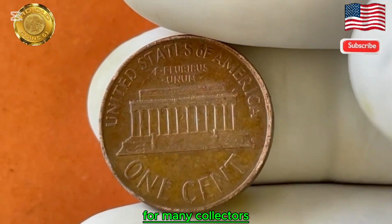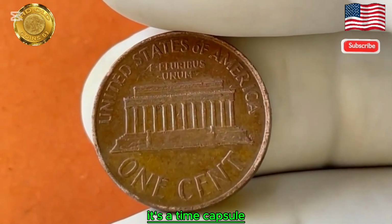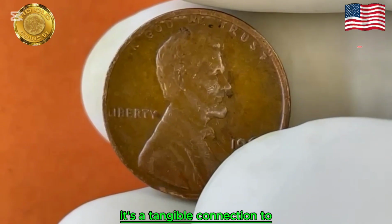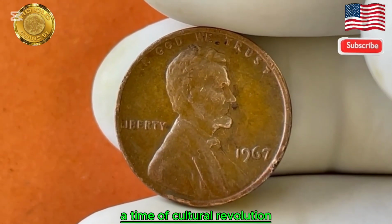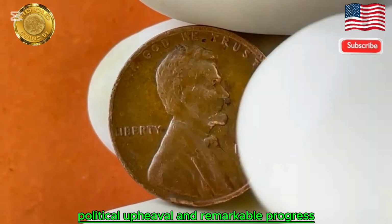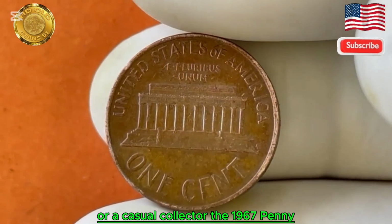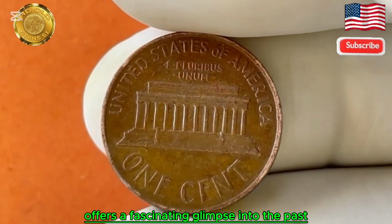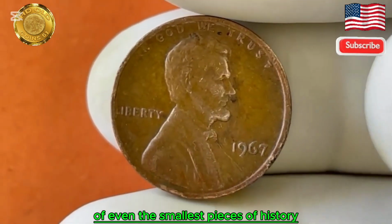For many collectors, the 1967 penny is more than just a coin. It's a time capsule from a pivotal era in American history. It's a tangible connection to the transformative years of the 1960s, a time of cultural revolution, political upheaval, and remarkable progress. Whether you're a seasoned numismatist or a casual collector, the 1967 penny offers a fascinating glimpse into the past, reminding us of the enduring significance of even the smallest pieces of history.